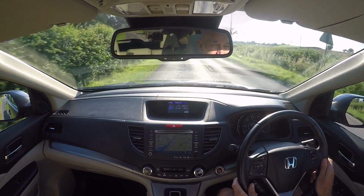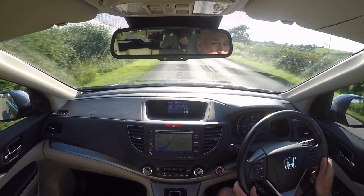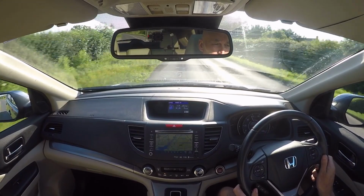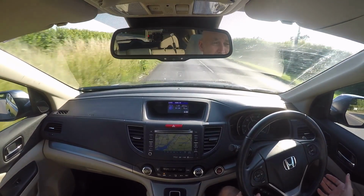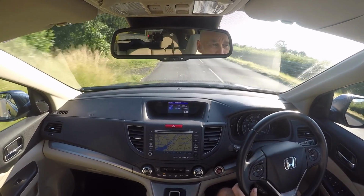Coming inside, I love this lighter interior, always have done. It doesn't appeal to everybody, I can understand why, but I actually personally love it, and lots of our customers do as well. Reason being is, on very hot days when you get in a black car, it can be baking inside. This keeps it a lot cooler. And also, if you're wearing shorts like I am today, you don't burn the back of your legs when you get in and out.